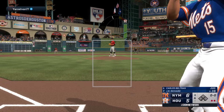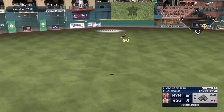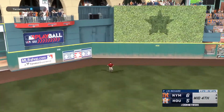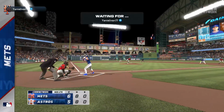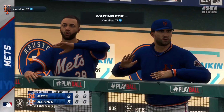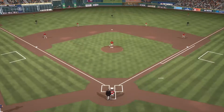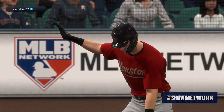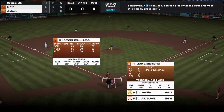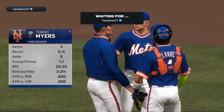So now here's the Mets DH. Out to center. Myers on the move. And that is that. Back here in Houston and stepping in, the Astros' Jake Myers. The Mets with a new arm on the mound, Tobias Myers.